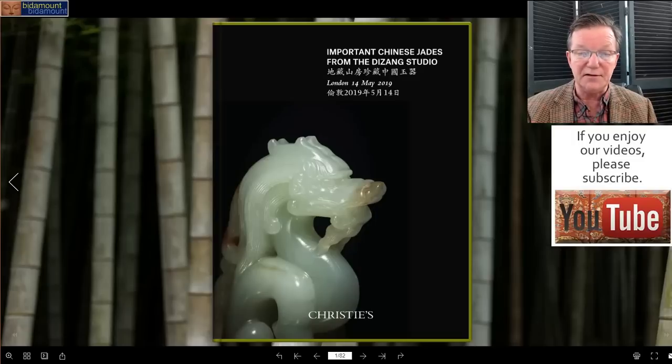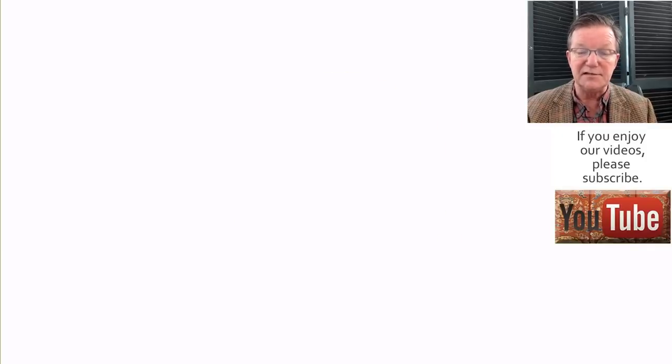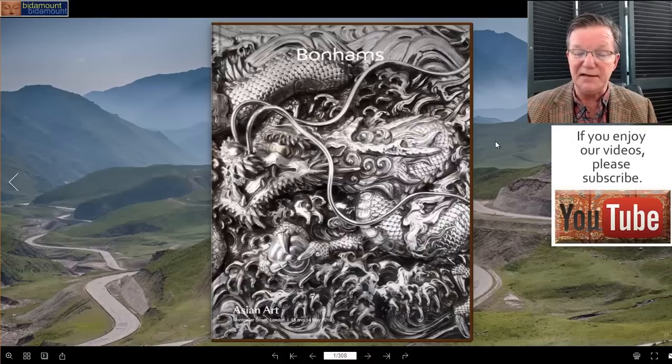And then Sotheby's has the Fine Japanese Art catalog up. On the cover is this amazing piece of early Katani, and there's another piece of really good Katani in here, all expected to reach six figures. These are rare examples. They also have some good prints and so forth. And Bonhams has their Asian art catalog up, some great things, and not terribly expensive things, but good objects, nice things.